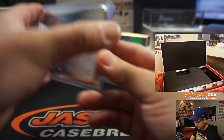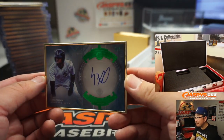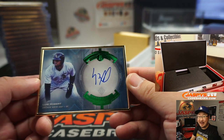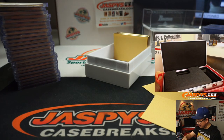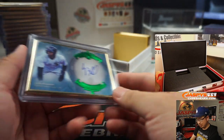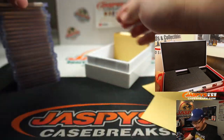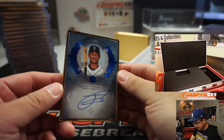Talking about Royals. We got some White Sox. Luis Robert, 2 out of 5. Someone's going to get that. That's going to be nice, too. The 1 of 1 Dominguez. 1 of 1 Gavin Lux. 2 out of 5 Luis Robert. Pretty good. Lux. We got Julio Rodriguez, 7 out of 10.